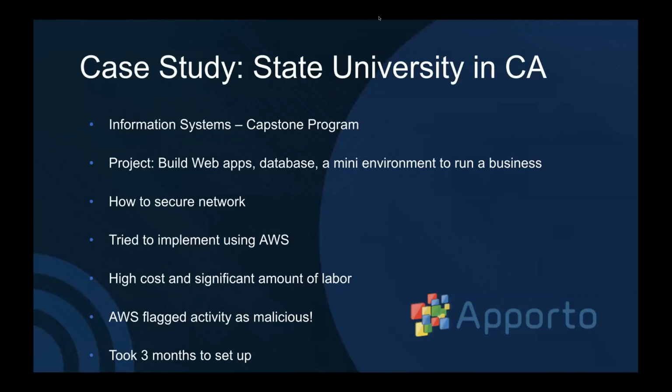And one of the key tasks was how to secure the network. So the IT department offered to help the faculty by setting up the environment in AWS, because otherwise they'd have to set up a physical infrastructure.